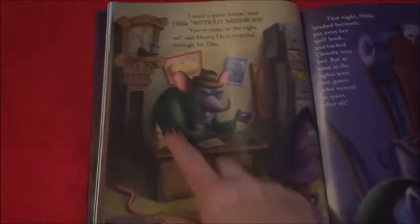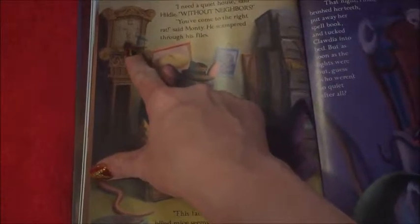There's Monty. He's made a desk out of a rat trap. And he's got a little mouse coming out of the clock there, like a cuckoo clock. It's got a very long tail. And here's Hilde in her new house.